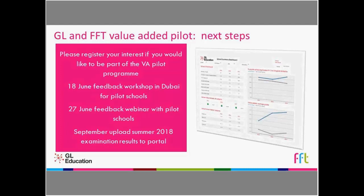I just urge any schools who are interested in becoming part of the pilot to get in touch to make sure that they send us their data so that we can create an account and log you in and tell you the sorts of analysis you can be starting to do and to show how your school adds value to the students in it.